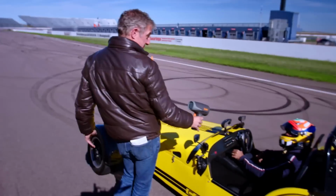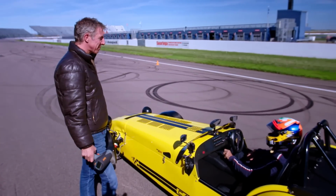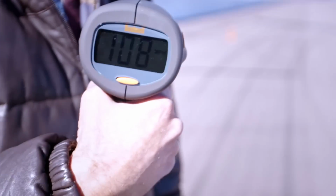That's all right. Lots of wheel spin, isn't there? Really hard to get the power down. I'll have another go. I think that's easily beatable.